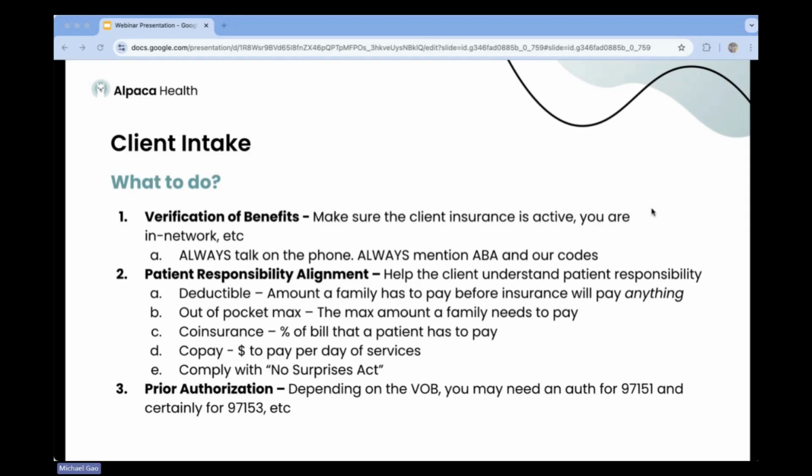Once you get that verification of benefits, you'll be able to get their deductible, out-of-pocket max, co-insurance, and copay on the call. You want to share these things with your families because a pretty big chunk of your pay is going to come from patient responsibility. And you want to make sure families know what they're getting themselves into.